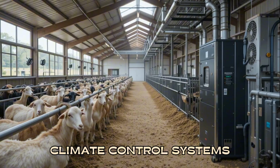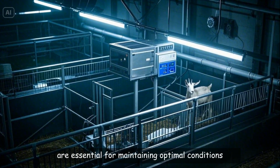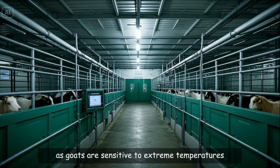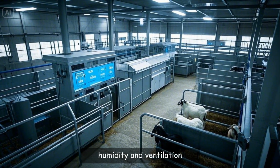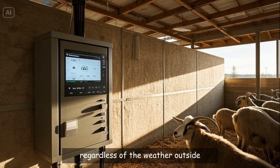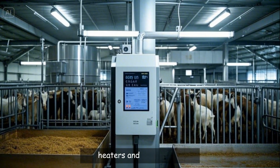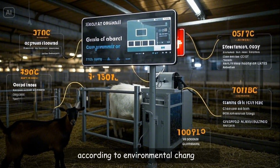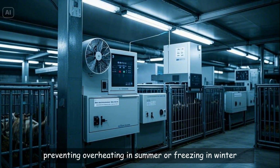Climate control systems. Climate control systems are essential for maintaining optimal conditions in goat shelters, as goats are sensitive to extreme temperatures. These systems regulate temperature, humidity, and ventilation to ensure a comfortable environment for the animals, regardless of the weather outside. With automated features like fans, heaters, and humidifiers, the climate control system adjusts according to environmental changes, preventing overheating in summer or freezing in winter.